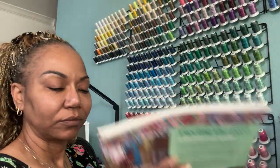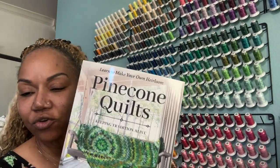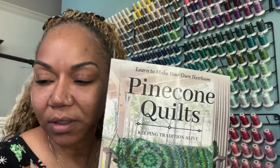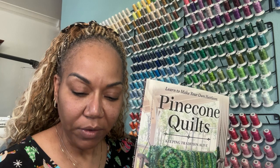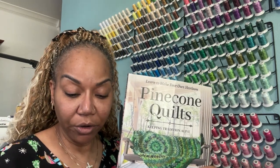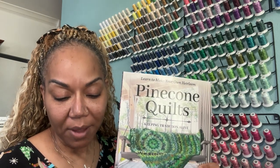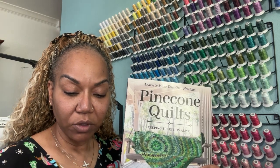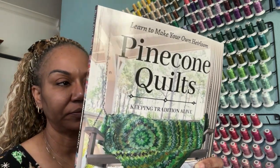Okay. So that's why Pinecone Quilts, she said they had numerous names for the quilts. And let me see right here. Okay, I wrote some notes. It's called Pine Burr, Huckleburr, Target, Pineapple, Prairie Point Quilts. Those are some of the other names that people call this type of quilting.